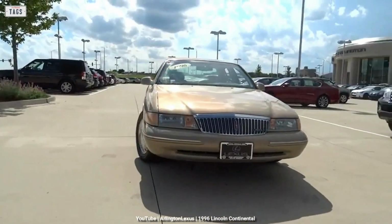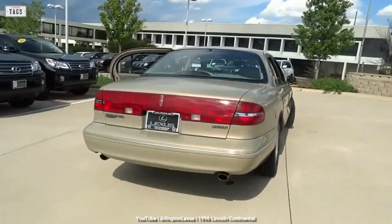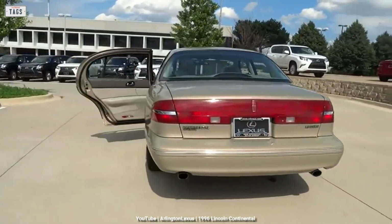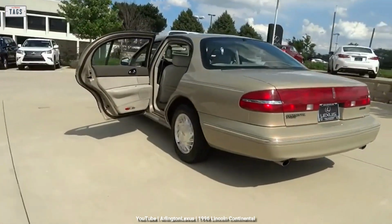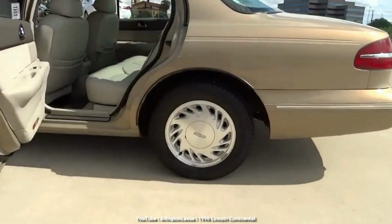As a result, around 1997, Lincoln deleted some features from the Continental, thus dropping prices 10%. Stripping away some features and lowering the price tag contributed to keeping sales on track.